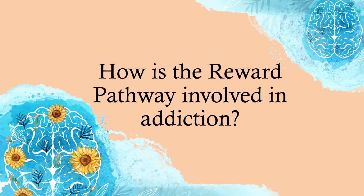In fact, the brain experiences a surge in dopamine in anticipation of a potential reward, further highlighting its role in wanting rather than in liking. Crucially, the intensity and speed of dopamine release shape our experiences, as a swift and abundant release intensifies the addictive nature of substances in our brains. So, how is the reward pathway involved in addiction?